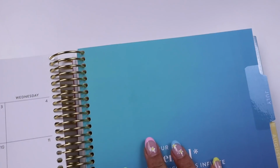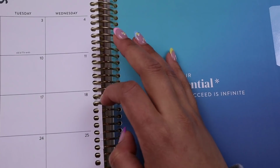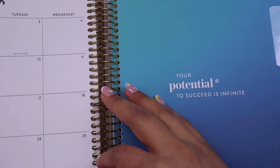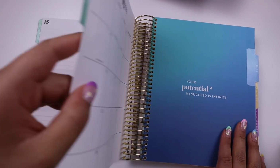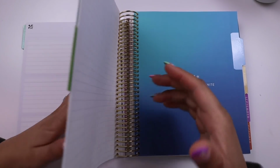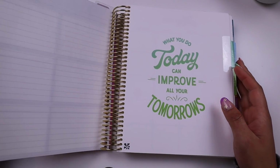I only put an Ollie clip there because I'm a little paranoid that the pages might fall out. It's never happened to me though. I'm just, you know, I've got high functioning anxiety, so these are the things that I think about. Here's where it is, and it slides just like any other paper. So now we're done. We have May and June added into this planner.